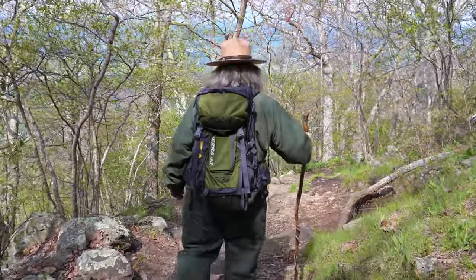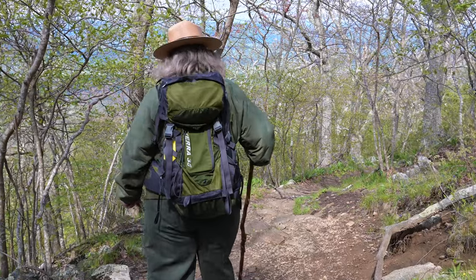You can see the flowers of another maple up ahead. That looks like red maple.